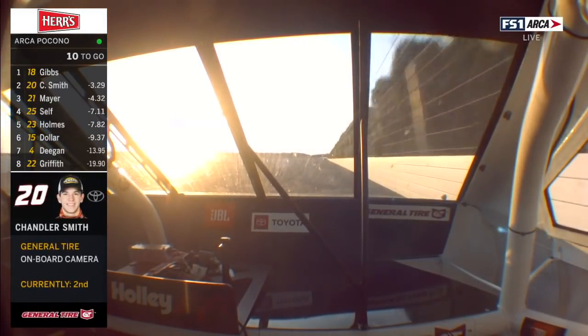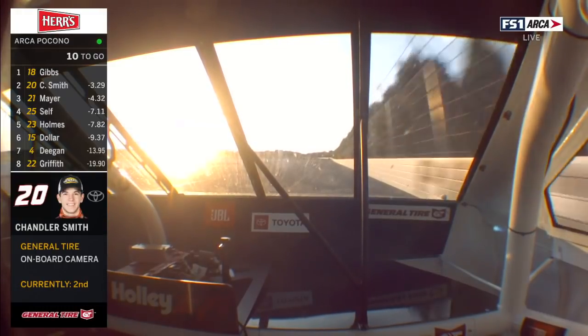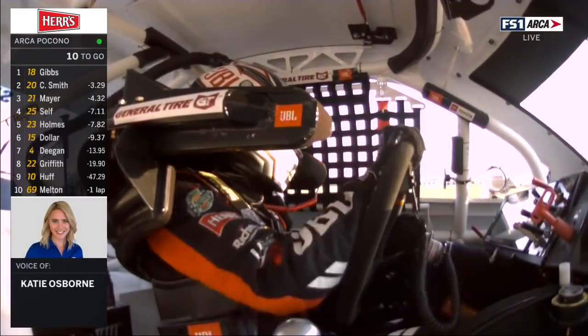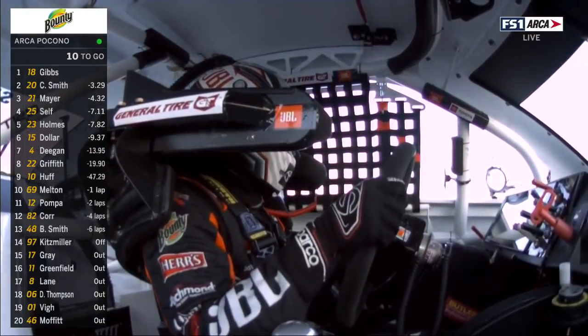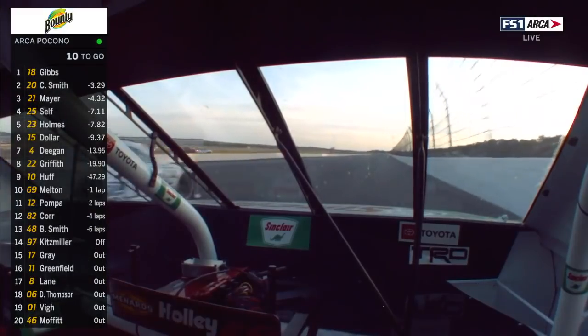More on Chandler. Here's Katie. The guy pushing to do everything he can to get to the front. The number 20 of Chandler Smith, after that move to second, Billy Venturini said, by changing your turn 3 entry to get the number 21, you picked up a ton of speed. His final thoughts, go get him.